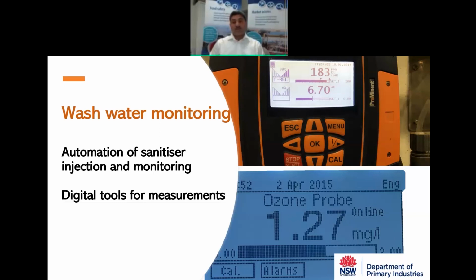So there are two options: either we add sanitizer to water manually or we use an automated system. The melon industry in recent years has moved towards automation of their sanitizer injection system because it eliminates human error and it also helps to maintain the concentration of sanitizer consistently. Automated systems also allow data logging, where if there's a need, we can go back to these systems and retrieve data to look at the wash water, sanitizer concentrations, and other conditions.